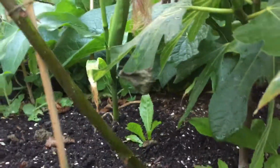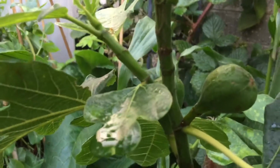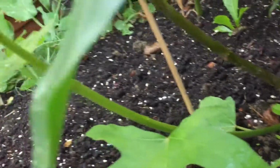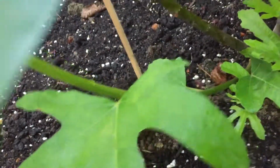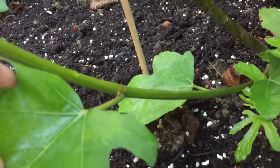Now, this is it here, in amongst the corn. Here are the figs still waiting to ripen up. You can see there's so many shoots sprouting out from the base. This one here is probably about 2 foot long. That only popped up about 2 weeks ago. I did pinch the end of it here because there's no figs on it, but it's still quite green, and I want that to lignify before we get into the cold weather.